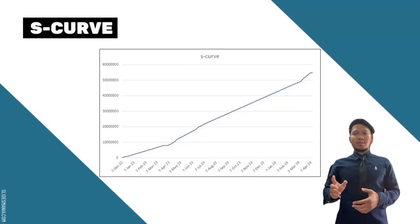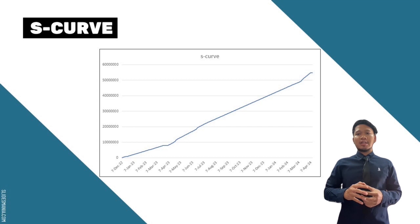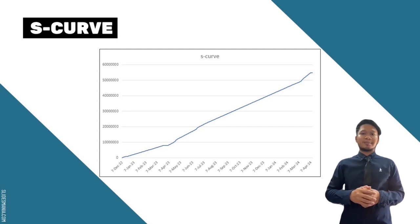We get this S-curve from the value of cumulative cost versus time. The purpose of this consumption S-curve is to make sure that the project is progressing according to what was planned, so that the project is finished on time and on budget.